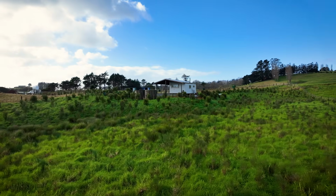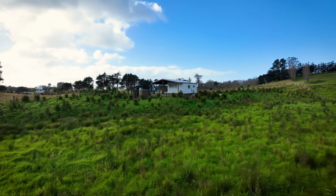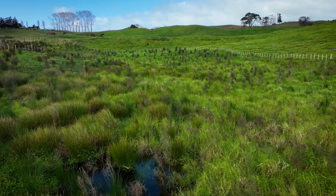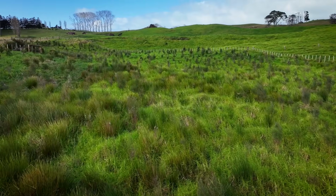And you've started some wetland planting here too. Yeah, we've planted about 6,000 natives so far. Wow. It's all part of the consent stuff for the subdivision, but in saying that, it's a pretty satisfying thing to do as well. It sure is.